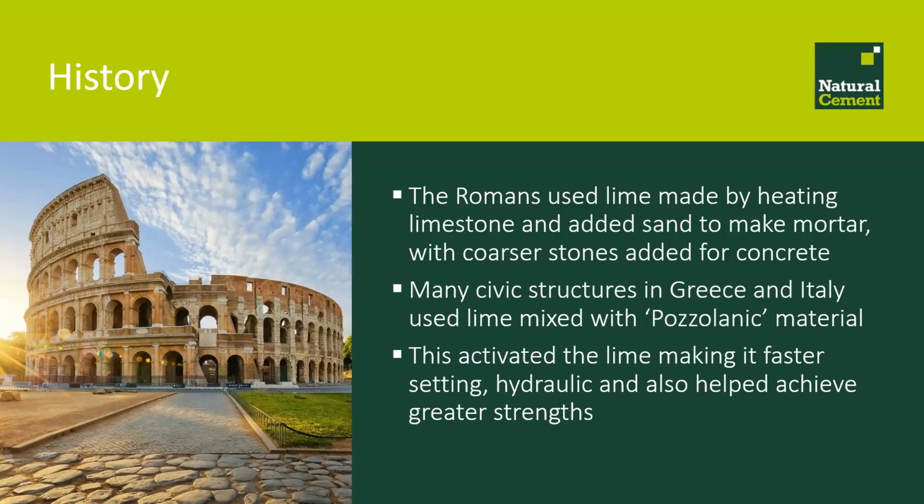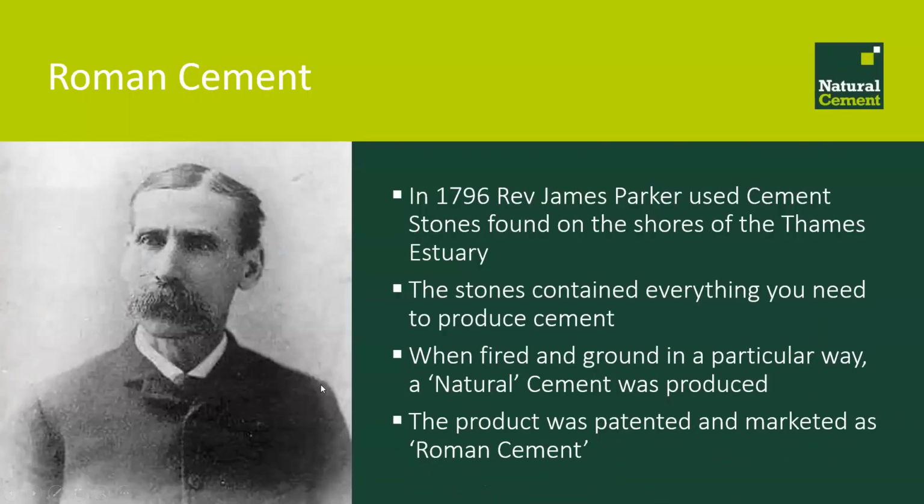But like I said, the pozzolanic material that they used, we use clay, which works in exactly the same way. So the basic theory of using pozzolanic materials with limes has been around for hundreds and thousands of years. It's not a new technology.